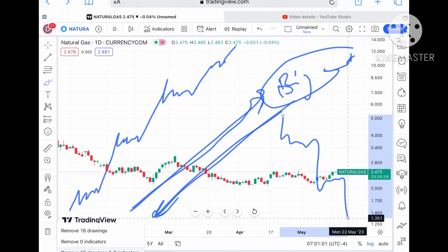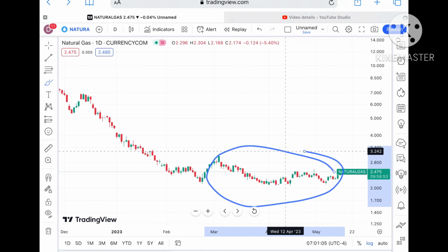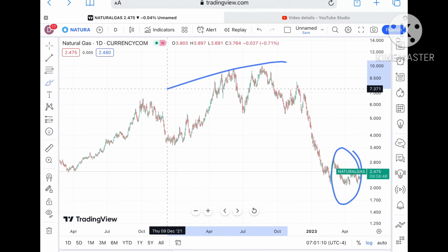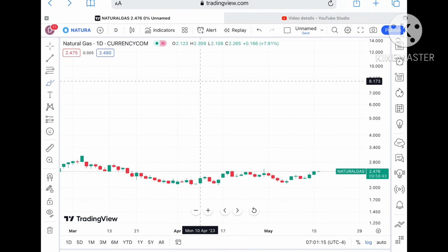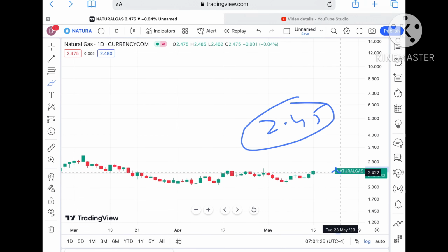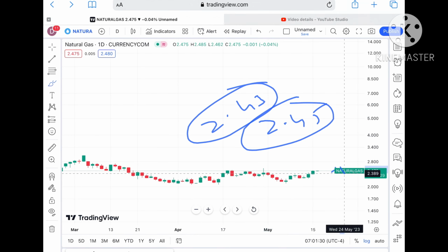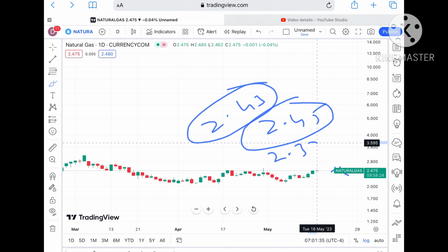Now it is in this zone. As you can see, there is less volatility here, and more volatility in this particular zone. Now suppose the price doesn't sustain, it can go towards its next support of $2.45. If the price falls below this particular zone, then we can see it go towards a level of $2.43. Suppose the price falls below this zone, chances of going further down will be there, and then we can see a level of $2.336.